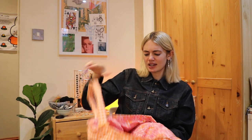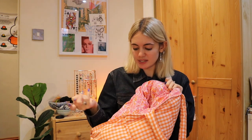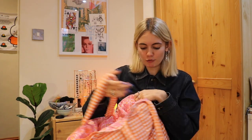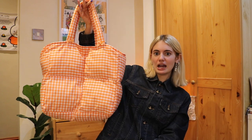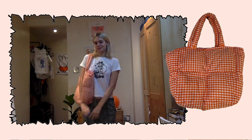And I'm actually so happy that I got this one. I think it was a collab with somebody else because it has a multicolored floral lining in it, which also means it's reversible, which is really nice. And I love it. I love the size of this one. It fits my laptop.